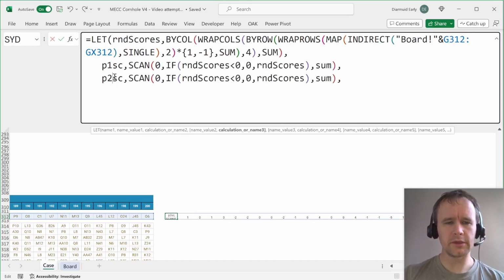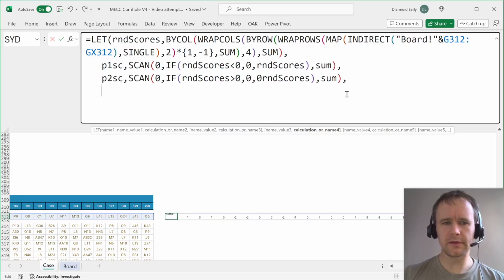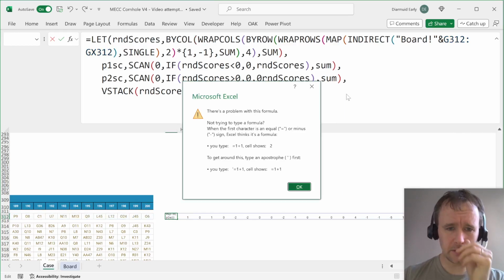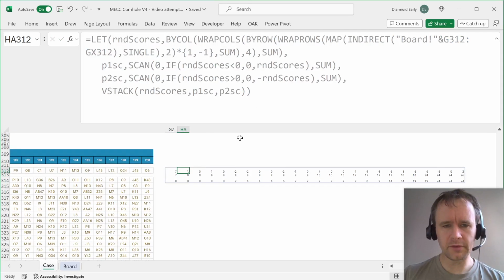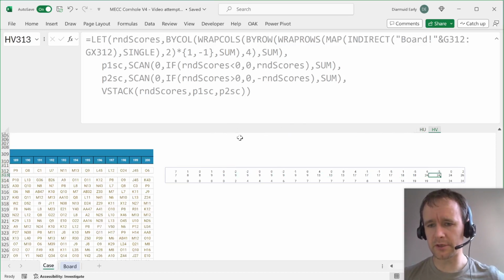So player 2, and here we're going to say if it's greater than 0, 0, otherwise minus round score, sum, and then let's just do vstack RNDscores, P1 scores, and P2 scores, just so that I can see if it's behaving as I want it to. Oh, sorry, I put in 0 instead of minus. Okay, there we go. So player 1 gets a 7, player 1 gets a 1, so now they're on 8. It's a draw, player 1 gets a 1, player 2 gets a 2, and they go to 2. Okay, and so what I'm interested in is figuring out in which row this first becomes 21 or greater, which in this case is here, or sorry, in which column.